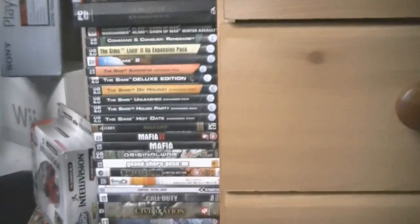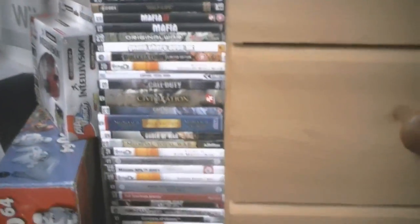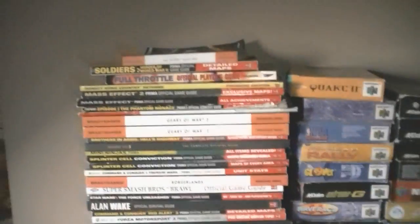So just in here, I'll show you these, my PC games. I've got a few Sims, collecting the Sims. Not actively seeking them out, but when I go in second hand shops and that, picking them up. And obviously I've got a load more games on Steam, which is digital only, but that's my physical copies. There's my pile of strategy guides.